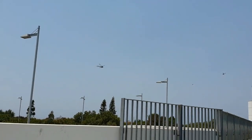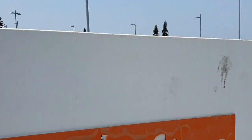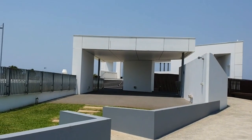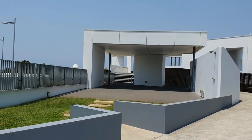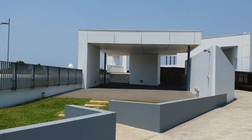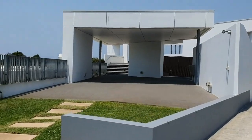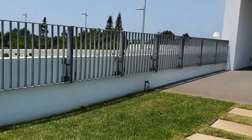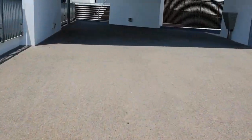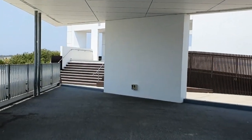And there's some helicopters in the sky today, that's for sure. It's interesting, the architectural design of the rooftop at Broadwater Parklands, in my opinion anyway. Let's have a bit of a look-see. Looks like Sir Walter grass. There you go, nothing but the best. Your taxes at work, as we say, your taxes at work.